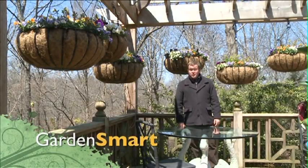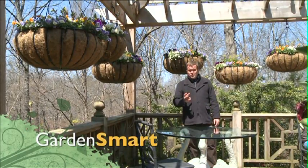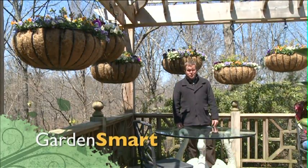Whether you're managing a 300-acre estate or a small backyard patio, containers are a great way to bring vibrant color and focal points. And today, we're going to show you how you can do that. You won't want to miss it. So join us as we garden smart from Georgia.